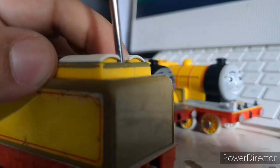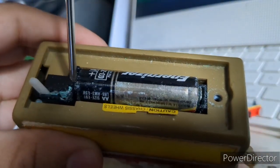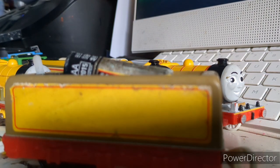I can fix any Trackmaster engine except this one, since, oh god, corroded battery. Let me bring the trash can here, man. I can tell I'm gonna be fixing a lot of corroded batteries.